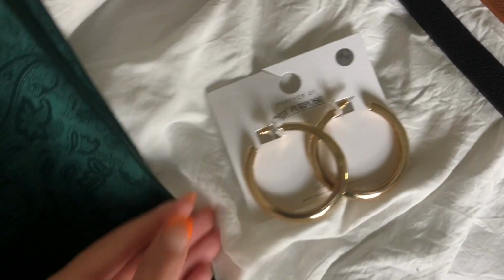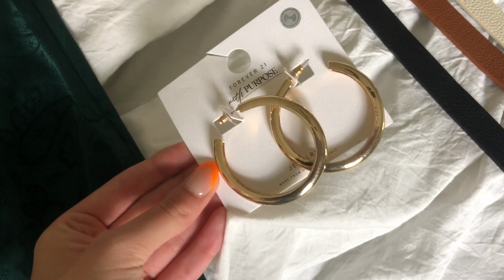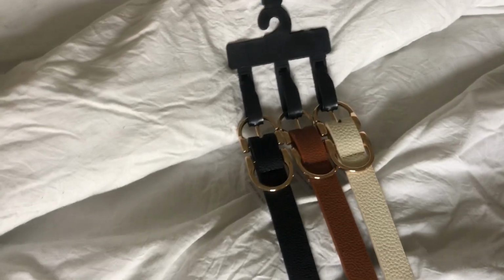I got these chunky gold hoops for her because I haven't seen her wear any chunky hoops. Most of her hoops are thin. And then I got these three separate belts. All right, that is it.